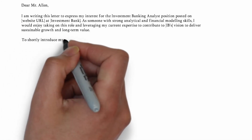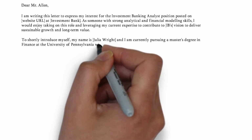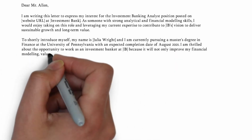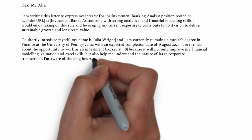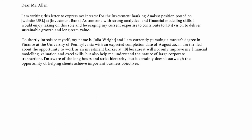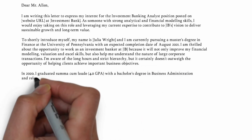In the second paragraph, you shortly introduce yourself followed by your motivation for the job opportunity and organization. Try to answer questions like, why do you want to work as an investment banker analyst? Or why do you want to work at their organization? A key here is to show that you did your research and are in fact motivated for specifically this position and organization.